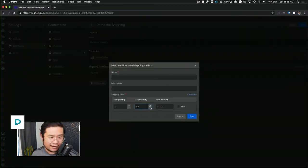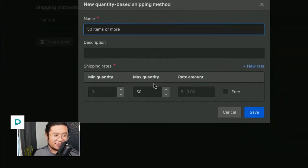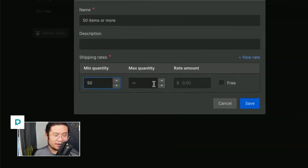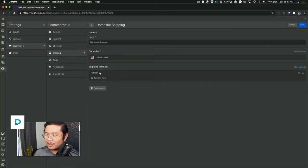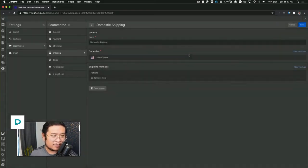And then I can add a new method saying if you buy 50 items or more, max quantity 50. No. Minimum quantity 50. Then it's free shipping. You know? And then there you go. So you can add as many different types of shipping methods as you want. And you can also do it based on per country. Okay. So yeah, pretty cool stuff.